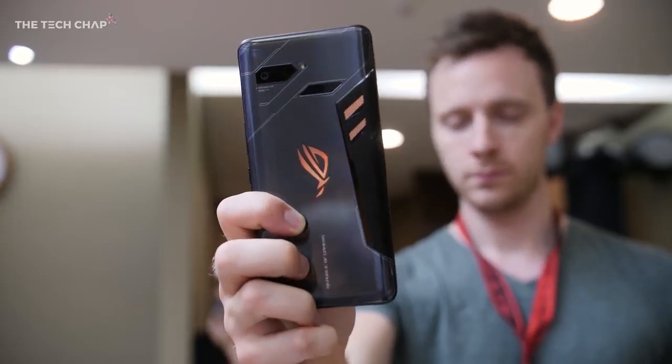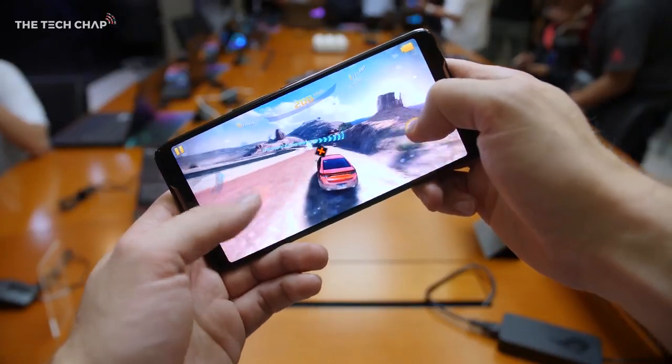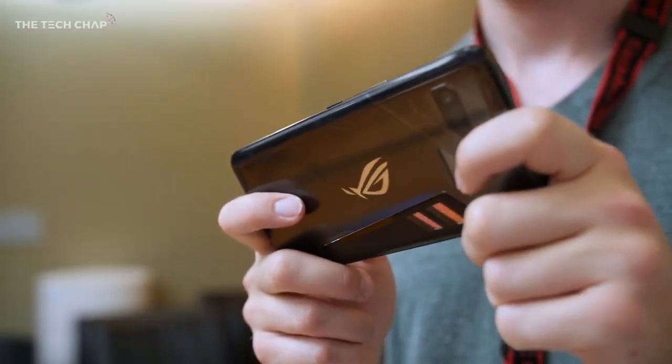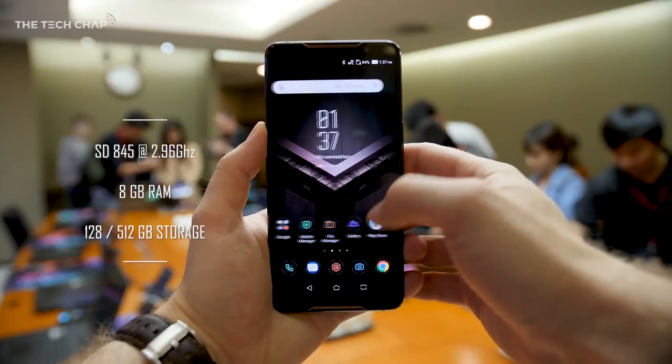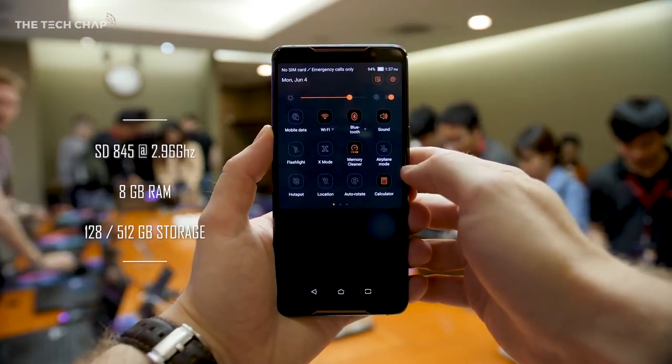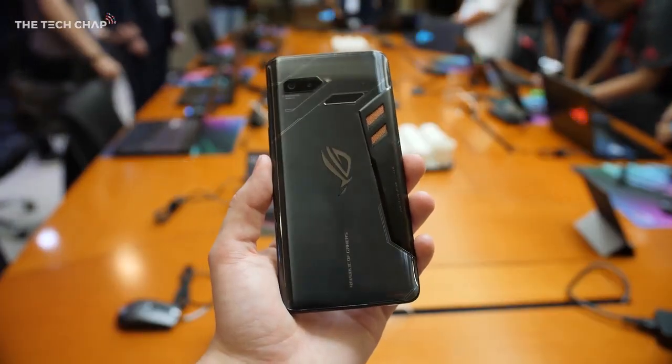I'm in Taiwan for Computex, where ASUS have just unveiled this, the ROG phone. ASUS are saying this is the world's fastest phone, with a Snapdragon 845 processor clocked at 2.9 GHz, rather than the meager 2.8 you get on most phones with the same chip. But it's not just about raw performance.